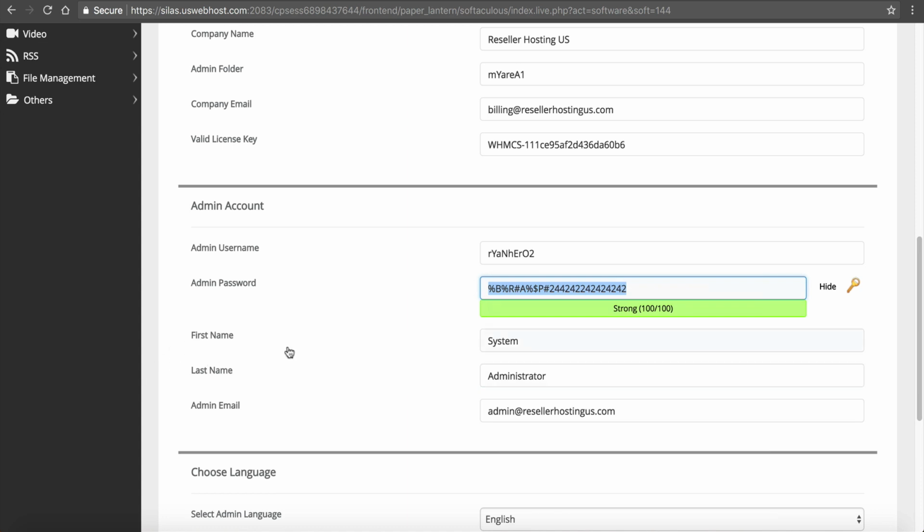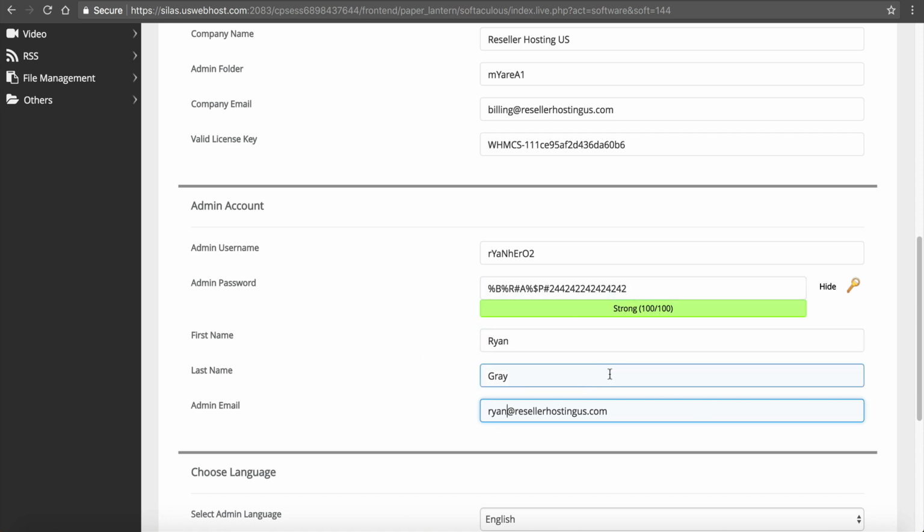Okay, so first name and last name, this is going to be your name, or you can use system administrator, whatever works for you, if you want to personalize it. I probably would, since this is your WHMCS account, so let's call it Ryan Gray. And this is going to be my email, not just the generic one. So it could be admin or it could be Ryan, whatever your personal email is, because this is your main administration account. If you hire employees, they're going to have their own account, with different privileges and access. This way, you know that this is your account and that's the main one.